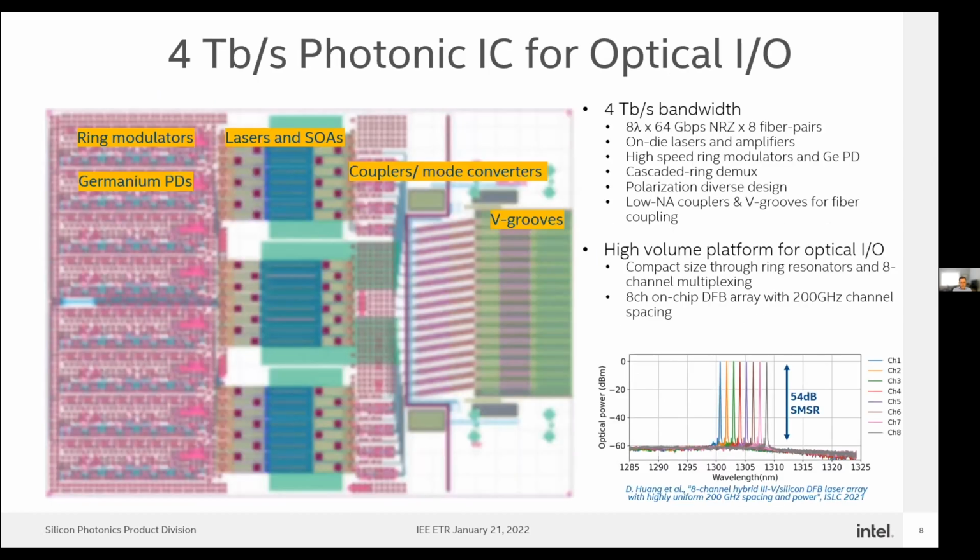So what does it look like with the optical plane? This is the chip that we've built, and it is intended to achieve what we saw on the previous page. It's realized as 8 fiber pairs, each running 8 wavelengths at 64 gigabit per second NRZ. I think it's worth a discussion at some point on what is the right format, what is the optical interface. We picked 64 gig NRZ because we want to go as fast as we can while staying at NRZ. It lines up well with PCIe or CXL type infrastructure. We think NRZ is where we'll get the right performance in terms of power and also latency.